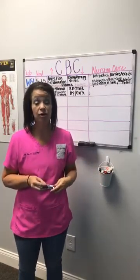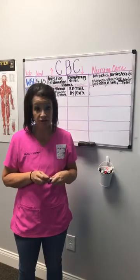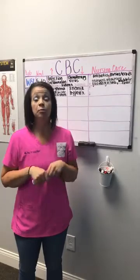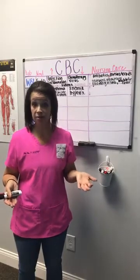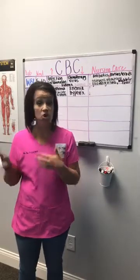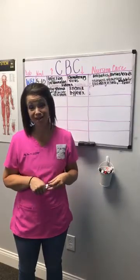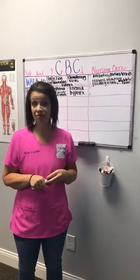There are some anemias where it can be dangerous and even fatal to give a patient with anemia iron if they do not have an iron deficiency. The biggest one I can tell you about is sickle cell anemia, because sickle cell patients get so many transfusions, they get so much iron, they can go into iron toxicity and they could die. So we never give them iron.